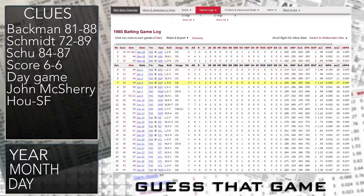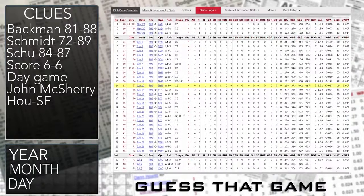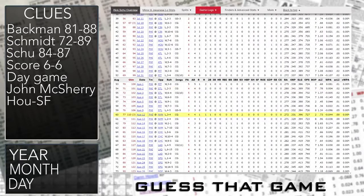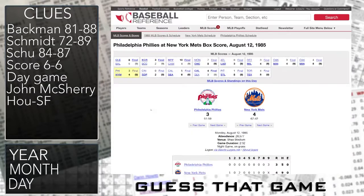And let's take a look at when they were at Shea Stadium. So here is a series of games in Philadelphia at the Vet, so that is not it. We keep moving down, down, down, and here we go, August 12th. Here is a 4-game series at Shea Stadium, so let's take a look here. We can see that neither team scored 6 runs, so we know that this is definitely not the game.